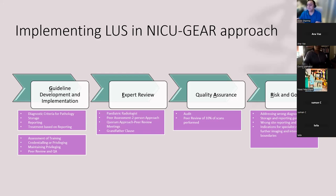I'm not saying that the approach has to be as rigorous as this. I'm not saying that you have to stick to all of this to be able to implement it, because I know that it's not feasible in certain places. It's not feasible in low resource settings. And I know that we do not have pediatric radiologists in every hospital, even level 3 centers. And point of care ultrasound, including lung ultrasound, would be hugely beneficial.